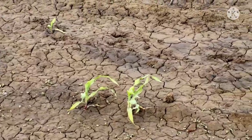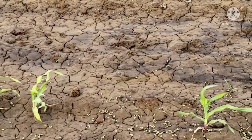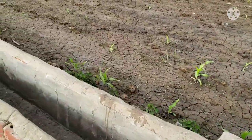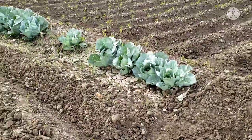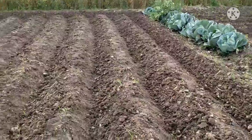And look at the dirt, it has so many cracks on it. That's because the dirt is drying up after you water it. So this way you guys can see here. Pretty interesting, I have to be honest. It's pretty interesting stuff, and I like the fields, I like the countryside, and it definitely has some benefits. So there you go, you can see the cabbages, pretty good stuff.